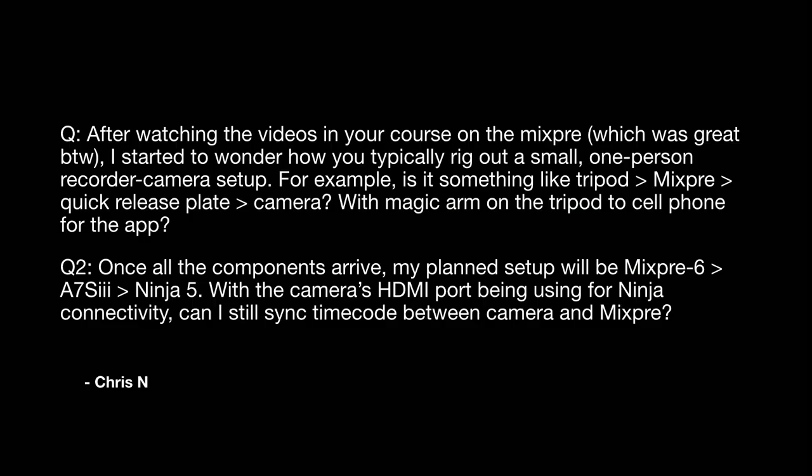So it's not a very practical way to work. And so yes, definitely recommend that you put a quick release system between the camera and the Mix Pre if you're going to do that.